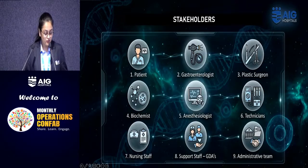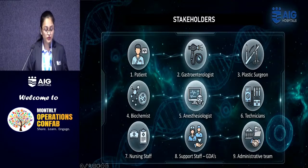They are the key stakeholders for the entire procedure. It begins with the patient, followed by the gastroenterologist and the plastic surgeon who performs the procedure. The biochemists play a crucial role in the processing, while the anesthesiologist not only ensures the patient's safety but also manages the entire sedation process. The entire procedure is supported by our extremely skilled technicians and nursing staff, and also the support team along with the administrative staff who ensure the smooth coordination throughout. I will also explain the role of the major stakeholders in my upcoming slides.